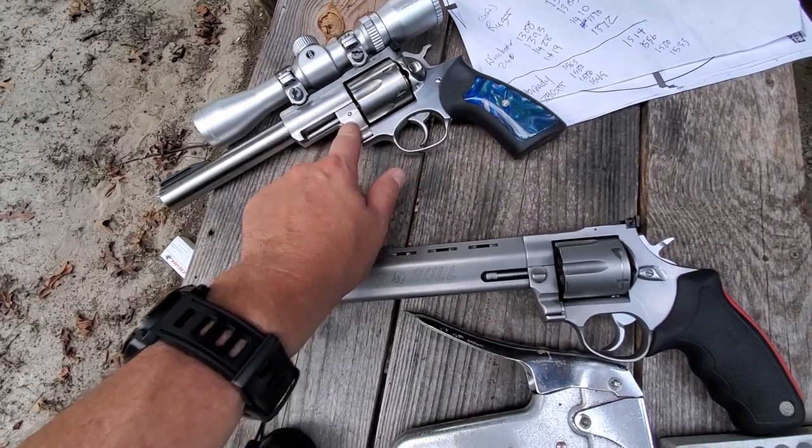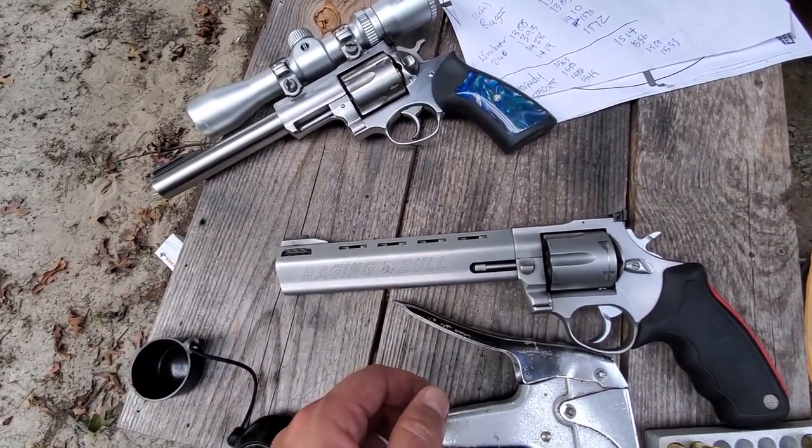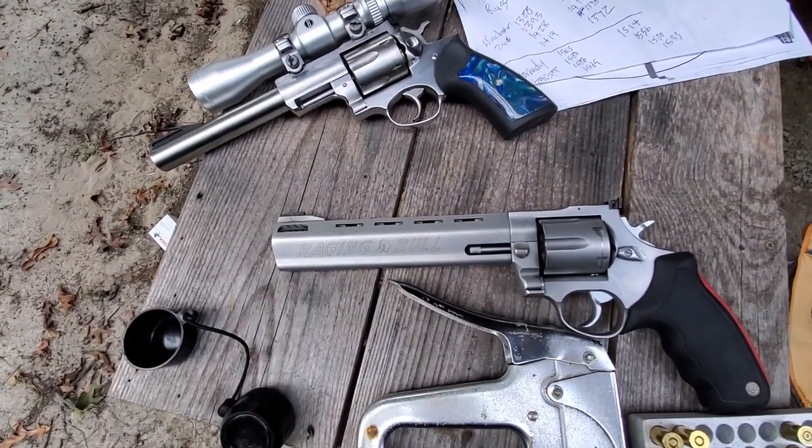This was more of a violent pop. This was more just a regular old push. It was like almost shooting a really hot 357 mag or something. The ports really helped it to not come up on me.